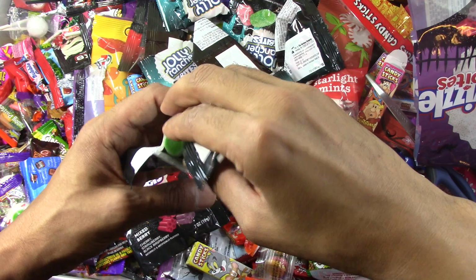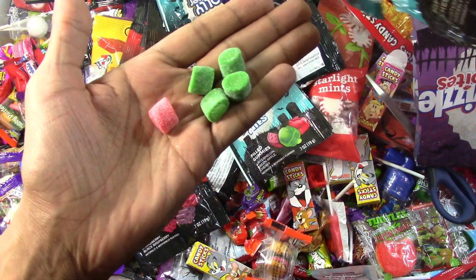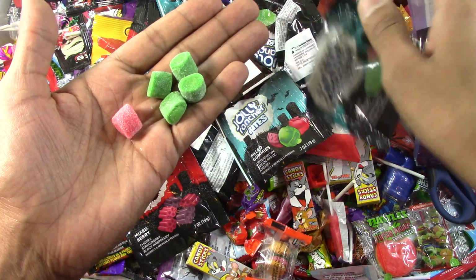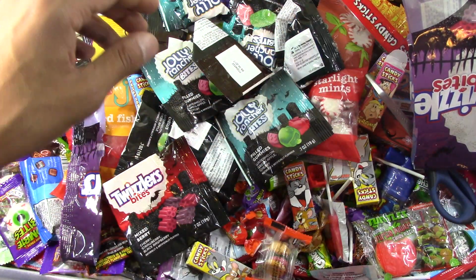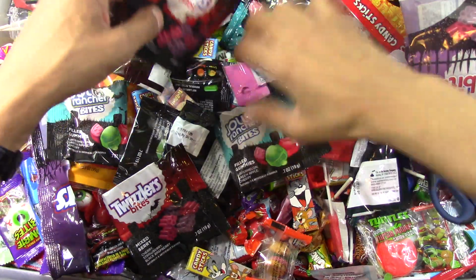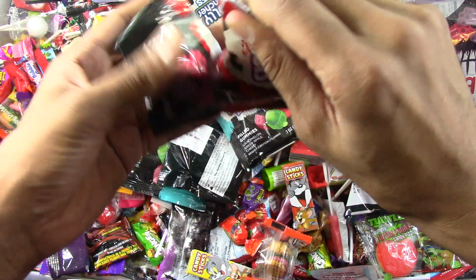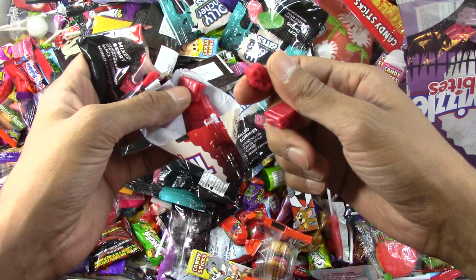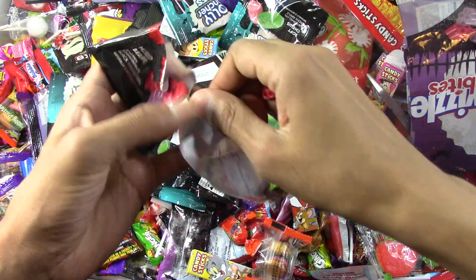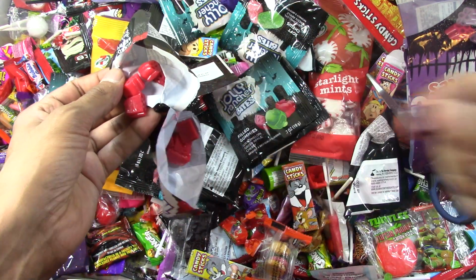Very chewy. Yum. Let me see if they got more colors. No, that's it. Just green and red. Okay, let's go on and try another one. We had the Twizzlers bites. Let's open the Twizzlers bites and see. Oh, very sticky inside. Okay, let's try the red one. They look very, very chewy. And the purple one. Yummy purple.